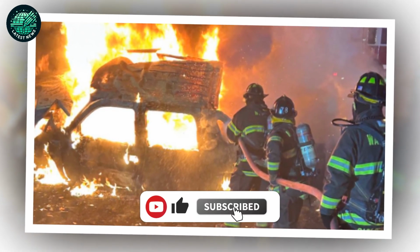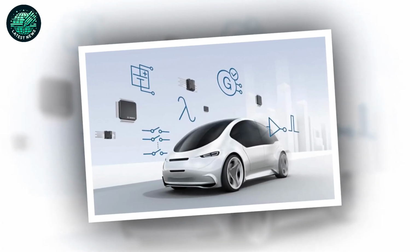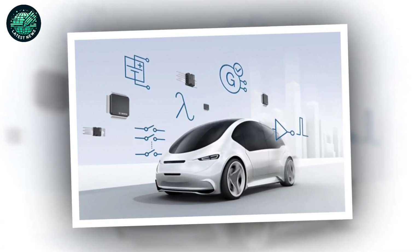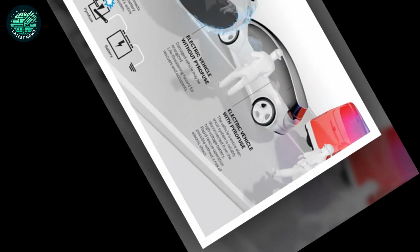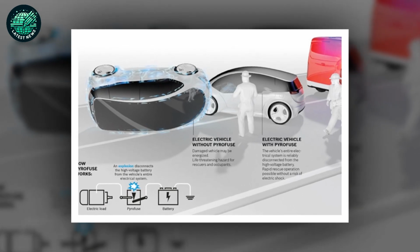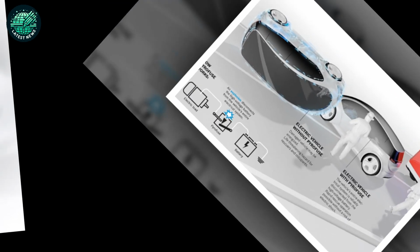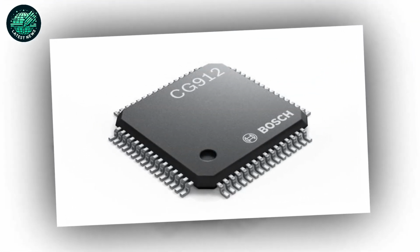If, for example, the airbag sensor detects an impact, the tiny devices measuring no more than 10 by 10 mm and weighing just a few grams trigger the pyrofuse. This sets off little explosions that drive a wedge into the high-voltage cable between the battery unit and the power electronics, disconnecting the two. By cutting off the flow of current this way, the risk of electric shock or fire is eliminated. Complex circuits on a few square millimeters of silicon.